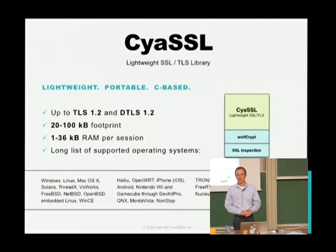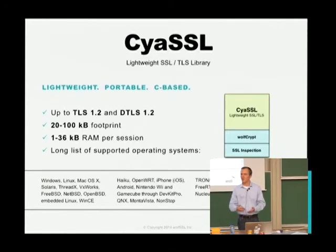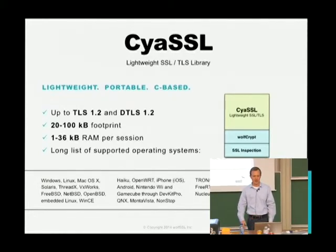This is important not only because the embedded world cares about memory usage, but so do enterprise and cloud services, because when you have millions of connections coming in, you're limited by your RAM.